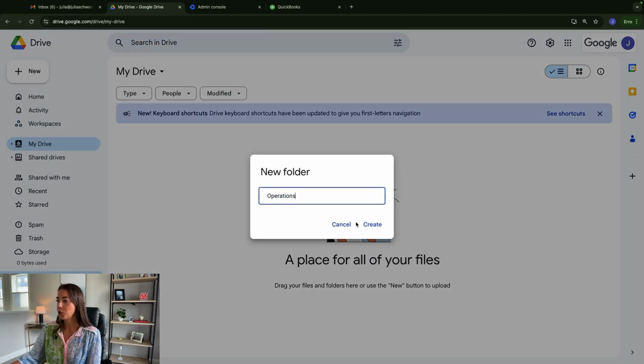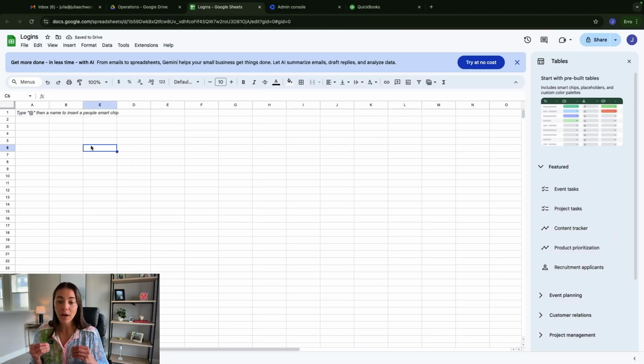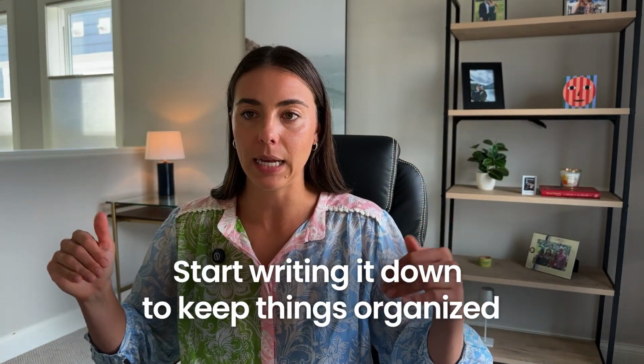I'm going to call it operations. And inside of this folder, I am going to start a document for logins. This is important because you will start having tons of logins. So just whatever simple manner you have: what website, login, user, and password. So right now you have QuickBooks, you have your Gmail, and you have your bank. You might be thinking that it's so risky to keep my passwords and my logins in a Google shared folder. That's fine. You don't have to have your password. You can have tips and links to what you want. You can save everything the way that you do it. My suggestion is just to start writing it down to keep things organized.